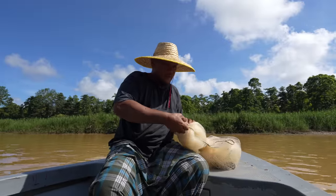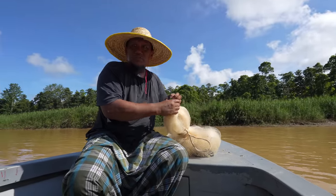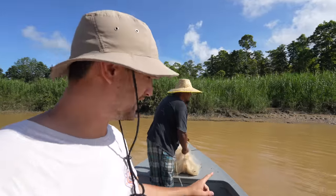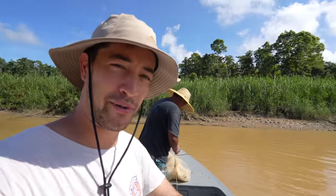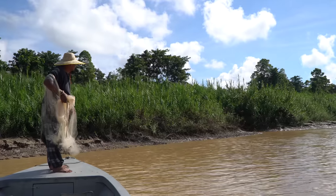So what is this? This is a casting net. Casting net? Yeah. Okay, so what, you're catching small fish? Small fish, and the prawns too. Oh really, with this? Yeah. So Nelson's got this fish net. It's a traditional style. He's gonna throw it in the water, and it's another form of fishing opposed to just the bottles. So, let's see.